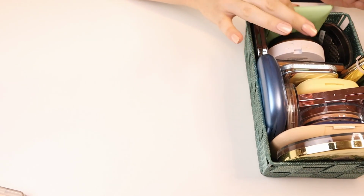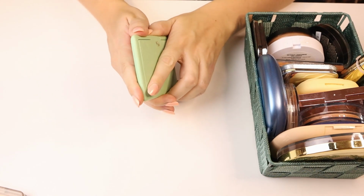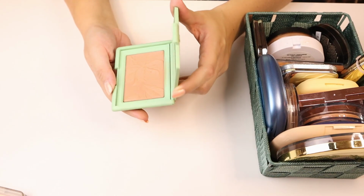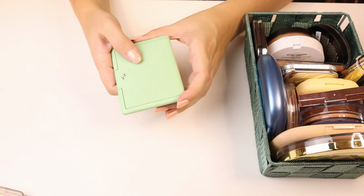All right, the next basket. The Kiko Milano Charming Escape Silky Bronzer in 01 Tender Honey. I really love it. I reach for this quite a bit. It's a beautiful shade of bronzer. It's very satiny, very skin-like, very easy to use.